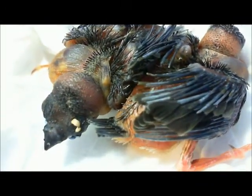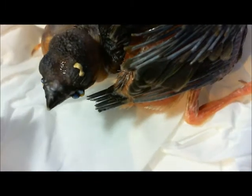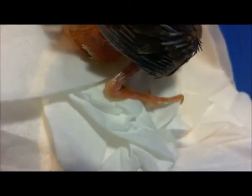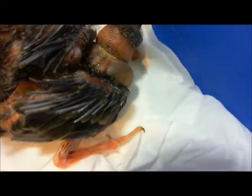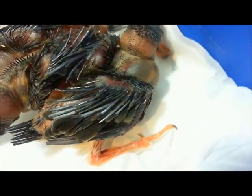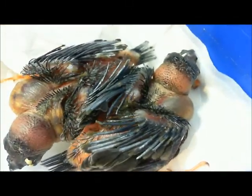And the tail feathers are starting to almost break out of the quills. You can see the underside are actually white. Here's the underside of the Gouldians, white. So we're progressing fairly well.